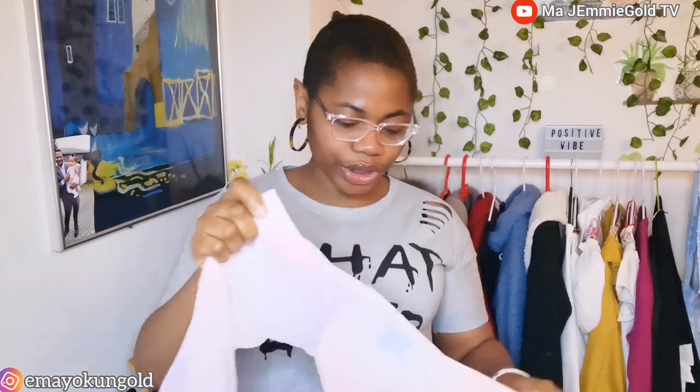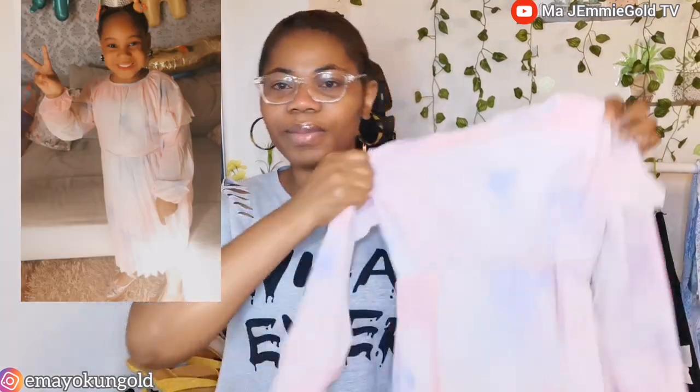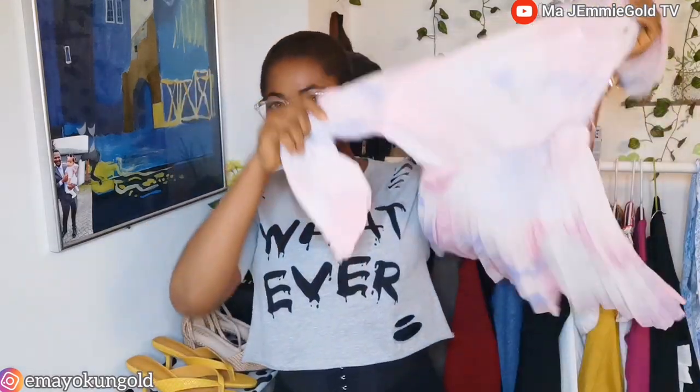The first item that I got on SHEIN is this tie and dye dress. If you've seen my son's 2 year birthday vlog, you will have noticed my daughter putting on this particular dress. I can't remember the price, but you guys know how I do it, I'm going to insert the price so that you can see it. I got this in 7 years. It fits, but it is so short. Actually, I requested a refund for this dress on SHEIN. I was meant to return it, but they said I should leave it, and my money was returned. So it is so short, but for the body fitting, it is okay.